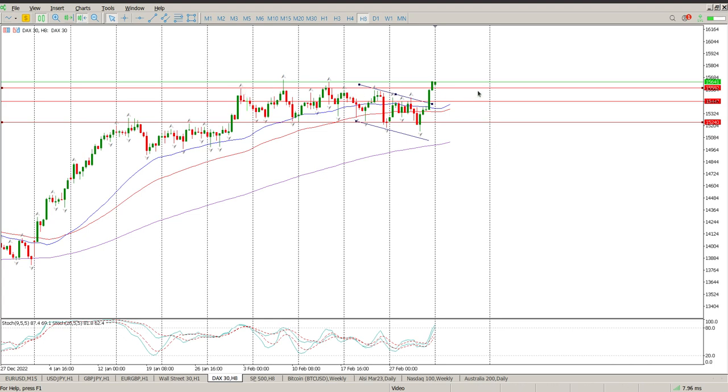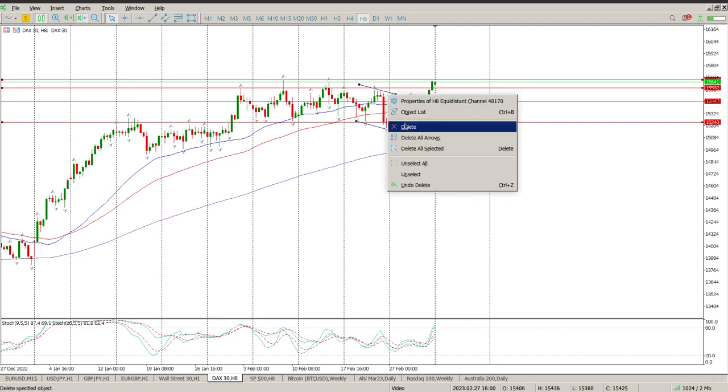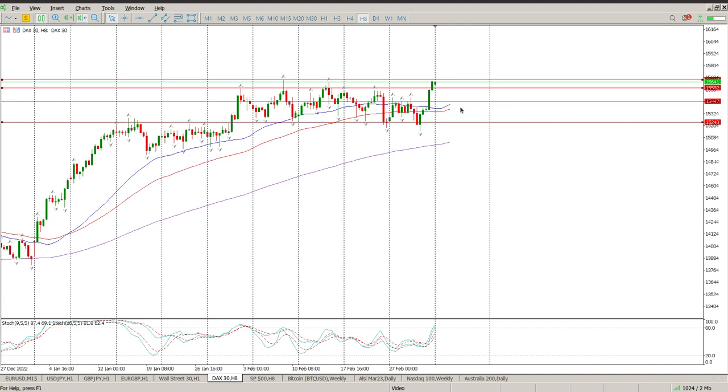So it could very well extend. There's no debate about that. It could very well extend above here, but what I'd be looking for is price to get past that, come back and test it for that to materialize. So for me right now, you can probably just delete the flag, adjust this level to there. That's the closest inside tail, so that would be an area to buy off.